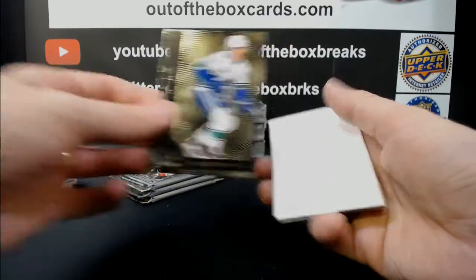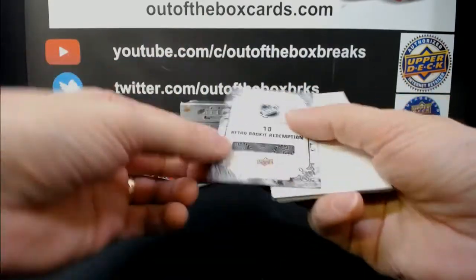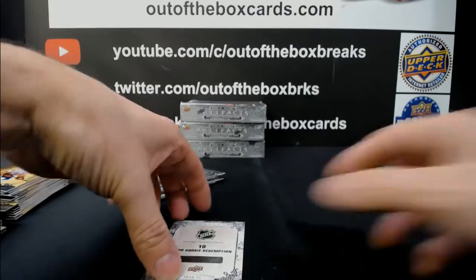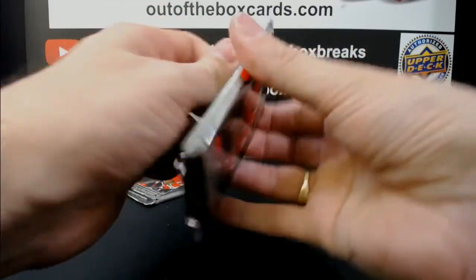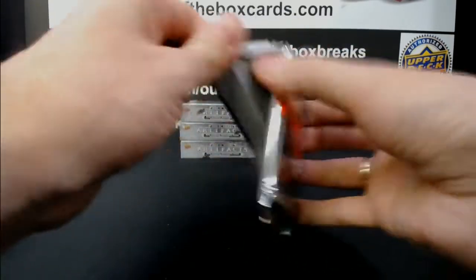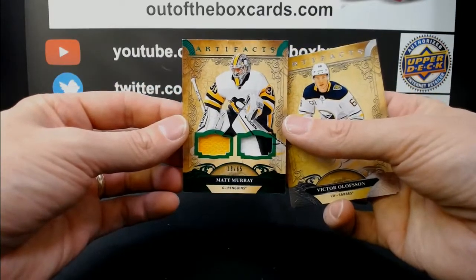Elias Pettersson auto for the Vancouver Canucks. Retro Rookie Redemption number 10, red R10. That is Pius Suter for the Chicago Blackhawks. And Ryan Miller, Threads of Time jersey for the St. Louis Blues. Jersey patch emerald at a 65 for the Pittsburgh Penguins, Matt Murray.